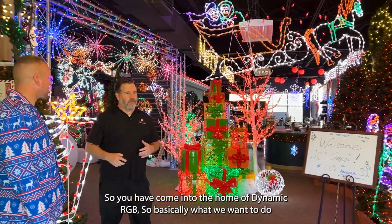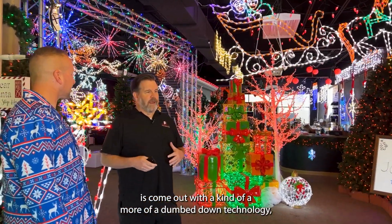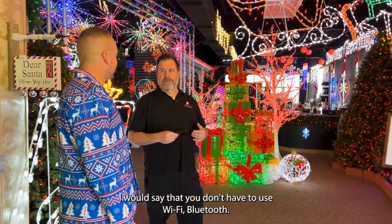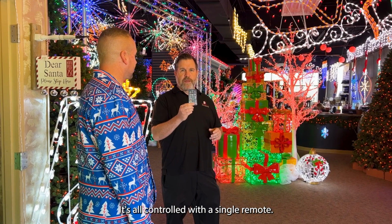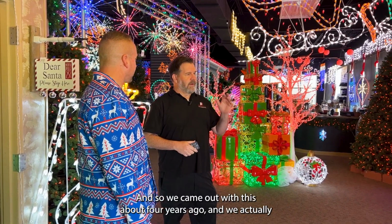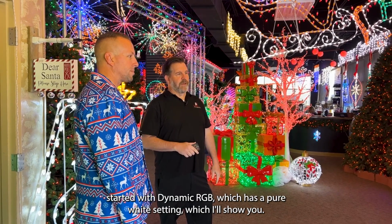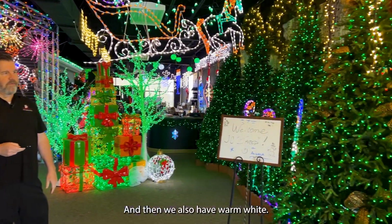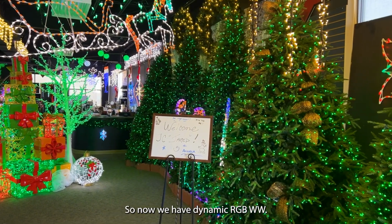Basically what we wanted to do is come out with a more dumbed-down, easy technology that you don't have to use Wi-Fi or Bluetooth for. It's all controlled with a single remote. We came out with this about 4 years ago, and we started with dynamic RGB, which has a pure white setting, which I'll show you. And then we also have warm white, so now we have dynamic RGB WW.